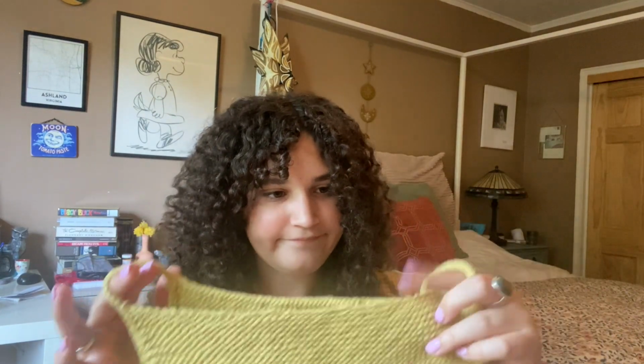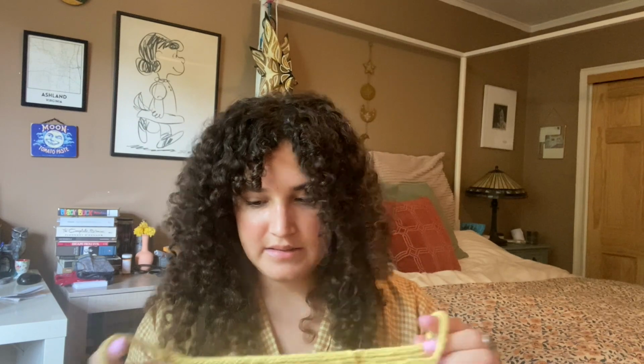So that's the Nellie top. Not much else to say about it, except that it's simple, it's fast. I wear mine all the time. So there's that.